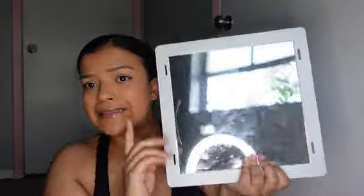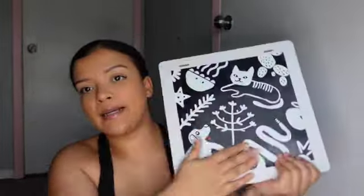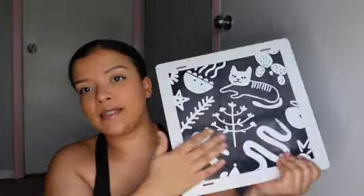We also got a framed mirror. So this is my baby's framed mirror. That's you. It's a little dirty because he does touch it every day, but on the back is some more contrast colors. I like this mirror because you can hang it up, or you can just prop it up against something, and it's big enough that they're able to recognize themselves or the reflection in the mirror.